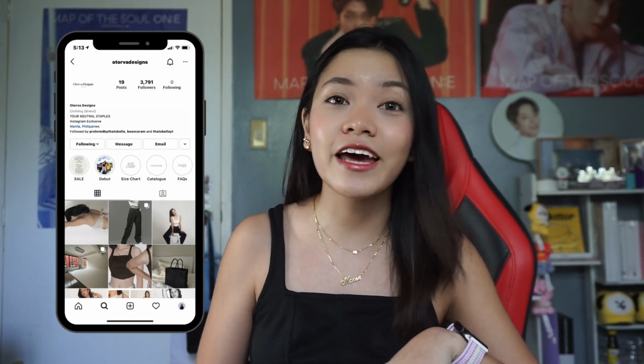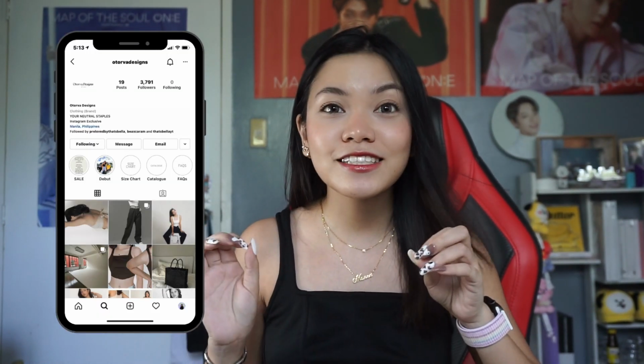The first thing I'm going to show you guys is this top that I'm wearing now. I got this from Otorva Designs. That's Bella's sister, Alia's clothing business. It's just the black corset top. I think I forgot the name of it, but it's in the shade gold. It's just black, and it was 600 pesos because when I bought it, it was on sale, like 50% off. I've been wanting this one for a while. I saw it on That's Bella, and I was like, maybe that looks nice too. Super nice and cropped, and it's comfy, and it just looks really nice.